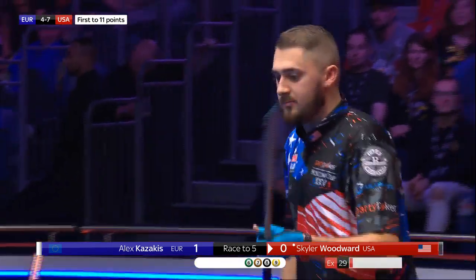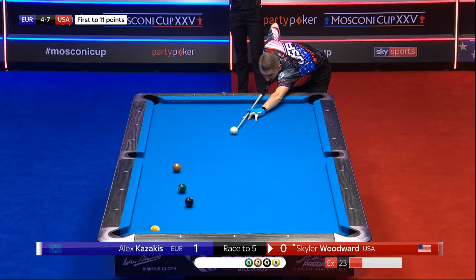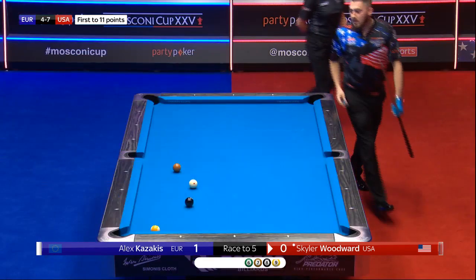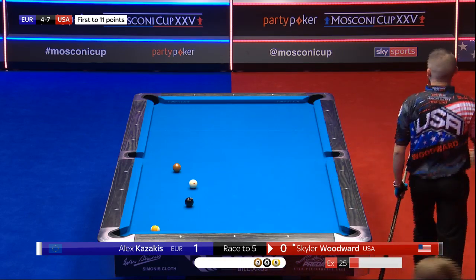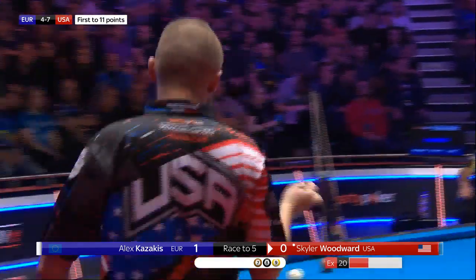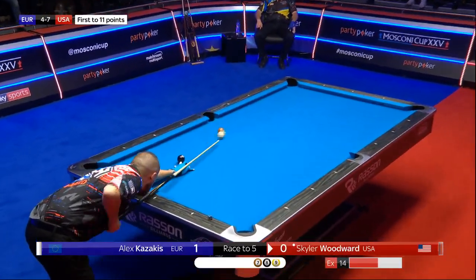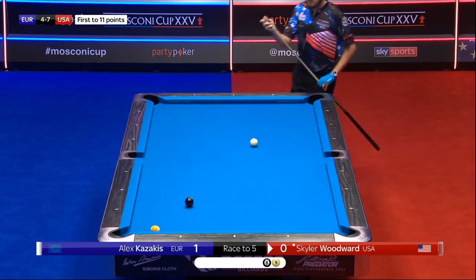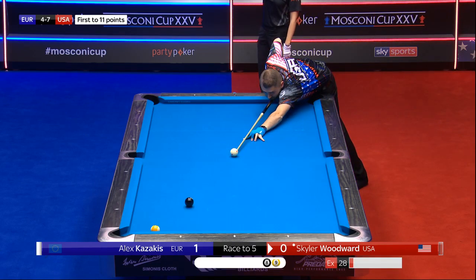I want to thump this 6 in as well. Just drags the white across for the 7 in the middle. Settle down, please. This point, Jim, in this match is such a big one, isn't it? I mean, 8-4 is just an insurmountable lead. Woodward has already accounted for 2 points for the American side.